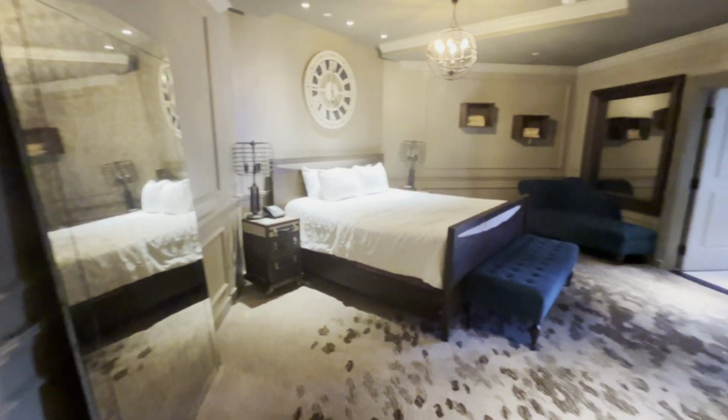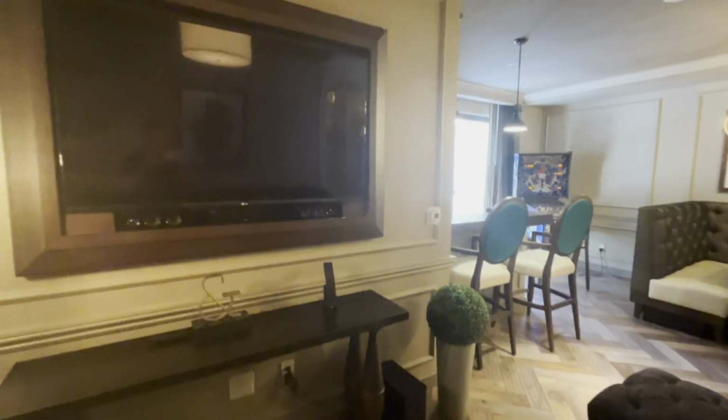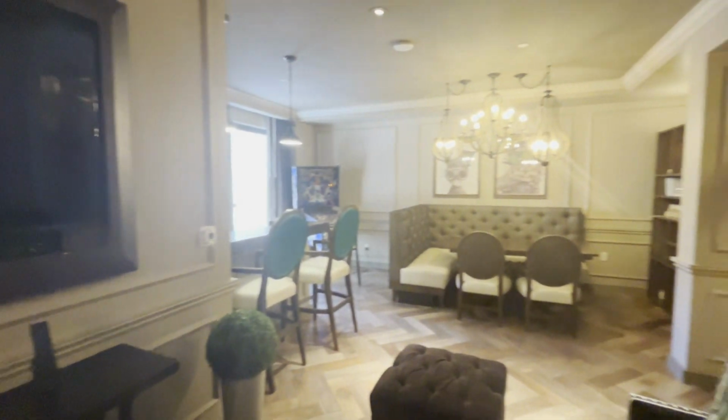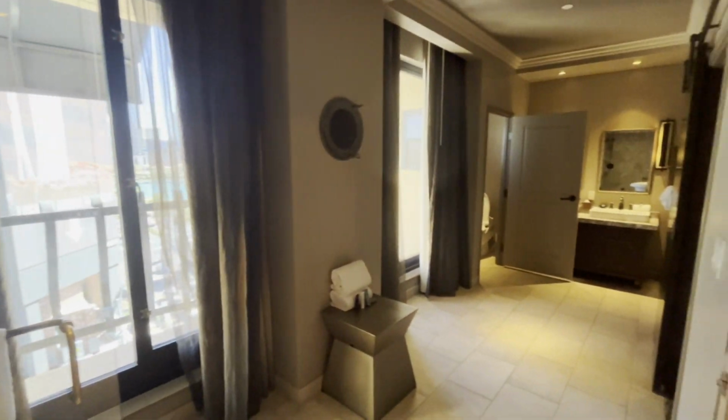Now, we asked if there were any complimentary upgrades available. I did say it was just my birthday, which is true, so thought maybe they would do something nice for us. She said that we could basically get a parlor suite for an extra $75 a night, or we could get this Boulevard suite for an extra $100 a night. Again, not because of any nice doings that they were trying to do for us. These are just because of our Caesars Diamond status.